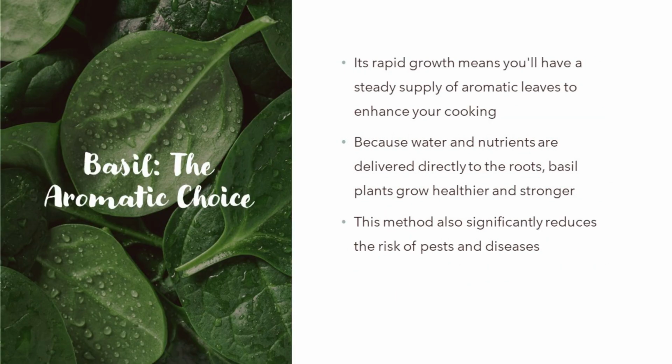Basil, the aromatic choice. Basil stands out in hydroponic systems for several reasons. Its rapid growth means you'll have a steady supply of aromatic leaves to enhance your cooking. Because water and nutrients are delivered directly to the roots, basil plants grow healthier and stronger. This method also significantly reduces the risk of pests and diseases. The result? A year-round harvest of basil that's packed with flavor.